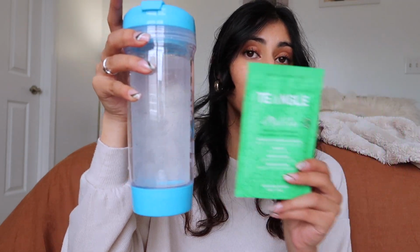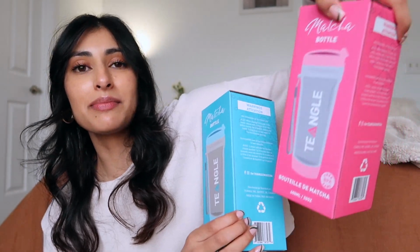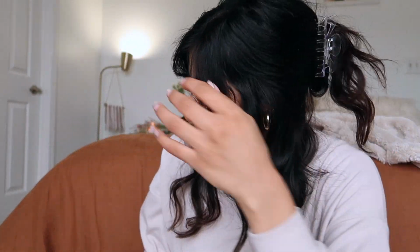I got a water bottle ready. We're just gonna do this together and try it out together. They also gave 2 water bottles, a pink one and a blue one, and I like the color blue, so we're gonna be using the blue one today. It actually has this little secret compartment down here so you can put your vitamins or pills or whatever. So if you have to go work out, go on a walk, it's a very nifty bottle.